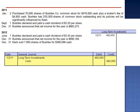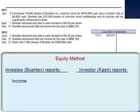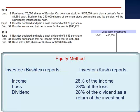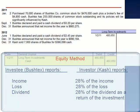Under the equity method, the focus is on the asset base of the investee, the Bush-Tex company. Under the equity method, when the investee reports income, the investor also reports income. When the investee reports a loss, the investor will also report a loss. And when the investee pays a dividend, the investor records it as a return of their investment.